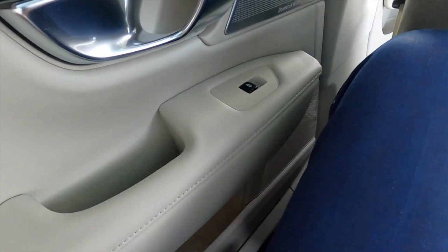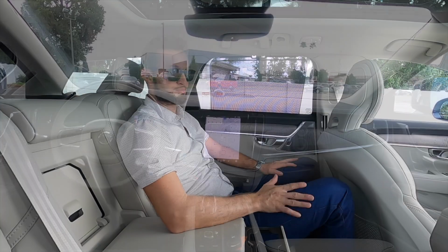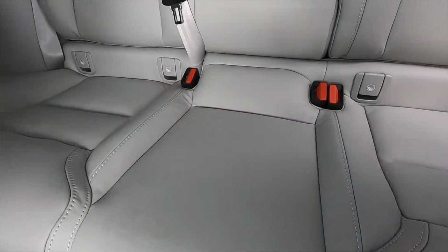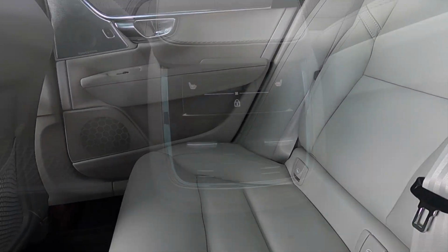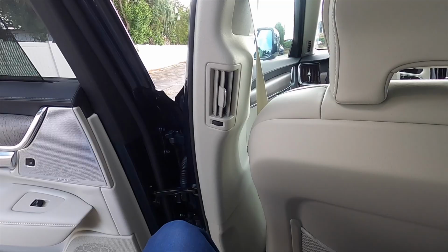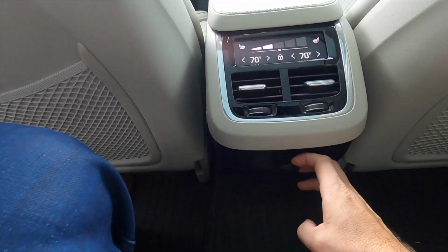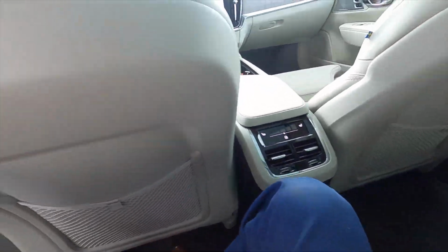I do wish that the floor was completely flat though, because I'm gonna have to share feet space with the occupants next to me. And what I mean by that is these seats actually push you inward. Dual climate control in the back with your heated seats, air vents in the center and on the side pillars. 2 USB-C ports with a storage compartment behind both of the front seats.